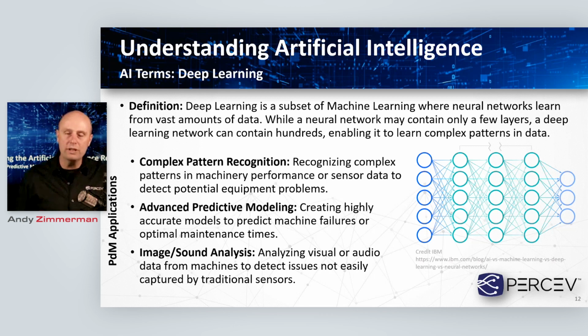So we can create really highly accurate models because of the number of parameters that can be trained inside these models. An example of that, if you look at OpenAI's ChatGPT, I mean, there are potentially trillions of parameters inside that model that are being trained, and that allows it to perform in an incredibly complex way. And we can also do really advanced image or sound analysis, where we take visual or audio input, and we're detecting issues that maybe are not easily captured by traditional sensors. So this, in addition to some of that generative kind of AI stuff I talked about in part one, these are major applications for deep learning.